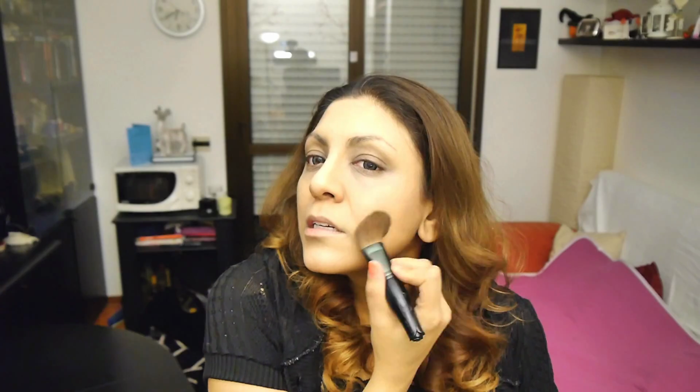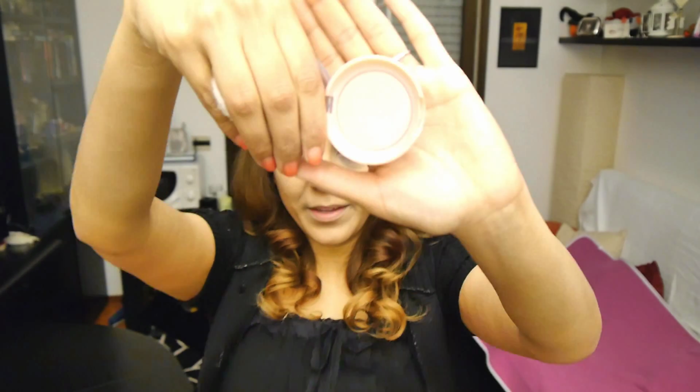Then you shade on the sides of your nose to help make your nose look smaller, and I put a little here to make the cheekbone stand out a little. So just choose a pink blush. This one that I'm using is by Etude House, and it is number 6 grapefruit jelly, and this is it, the cookie blusher. Whoops, sorry.